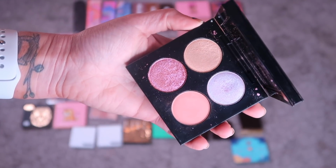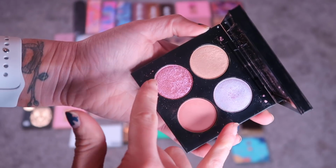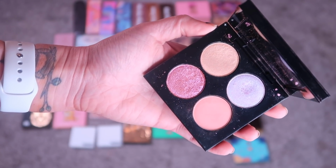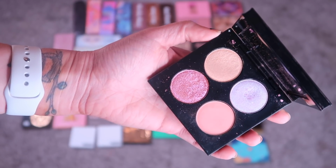Then I have Fleur Fantasia, which I think is a really beautiful one. Again, I really enjoy these 2 shades. These 2 I could really do without, and to be honest, oh, I'm gonna hang on to this one.